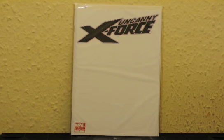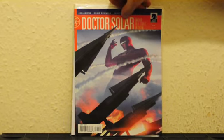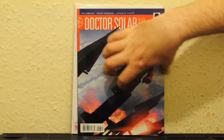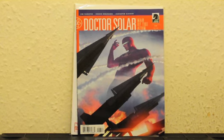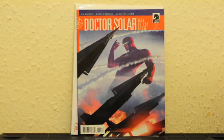Starting off with Uncanny X-Force #1, the blank cover. And then Dr. Solar, Man of the Atom, #6 from Dark Horse. Absolutely love these painted covers that Dark Horse produced for these Dr. Solar comics. Really reminds me of the original Gold Key Dr. Solar comics that were brought out in the 60s and such. Really liked them.